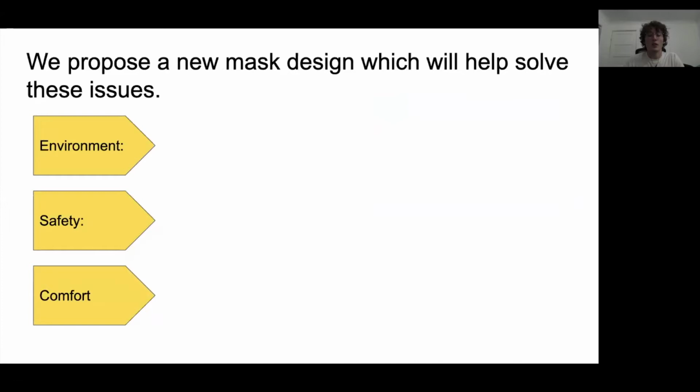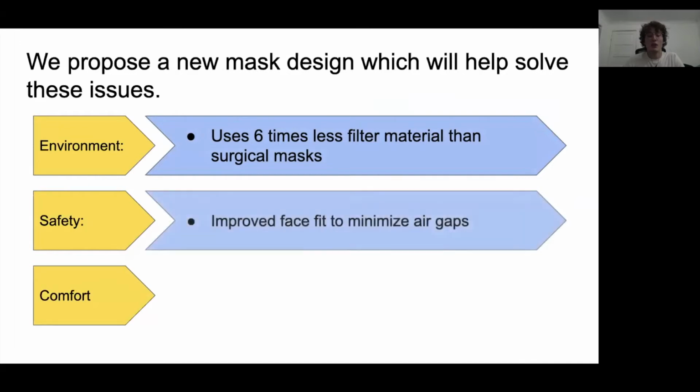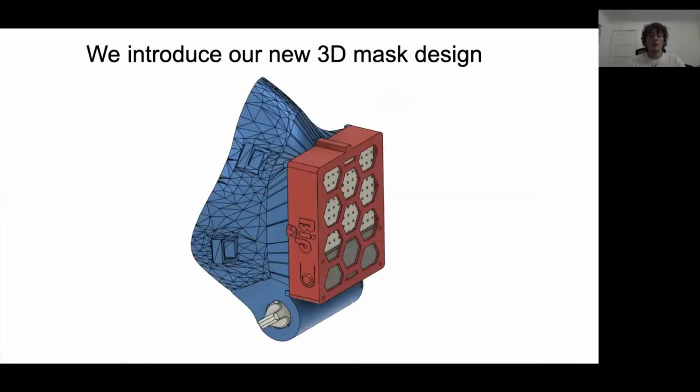In this project, we'll propose a new mask design which will help solve these issues. To address the environmental concerns, our mask will use 6 times less filter material than surgical masks and be largely recyclable. For safety, our mask will have an improved face fit to minimize air gaps. And for comfort, it'll reduce the chances of fogging glasses and even add a mechanism for breathing relief.